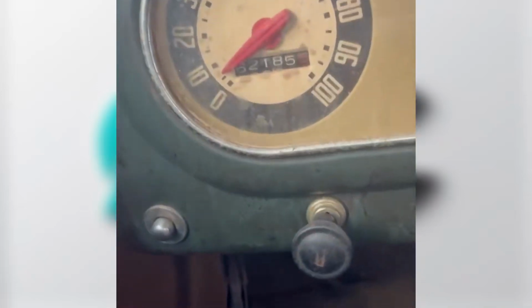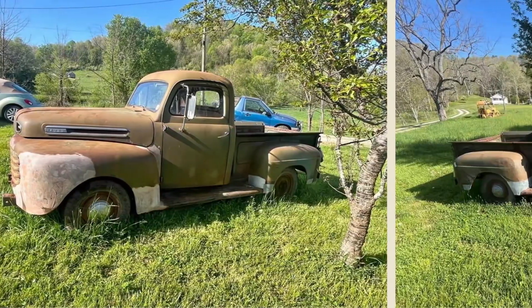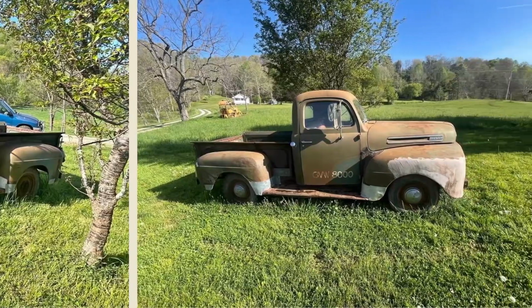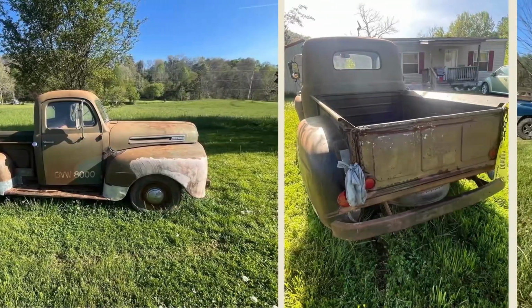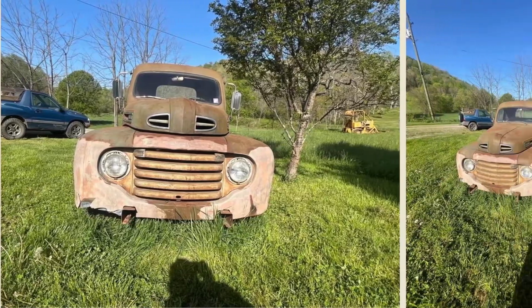The truck retains its factory heater and a 3-speed floor transmission. Although there's no title, this F1 is a solid restoration candidate with its charming patina and robust structure. Located in Hurricane, West Virginia, it's perfect for a buyer seeking an authentic piece of automotive history.